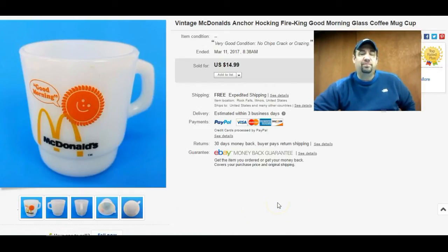This thing sold in a matter of, I don't even think this was up for an hour and I had sold it, which I was totally shocked because, like I said, if you do an eBay search, you'll see there are tons and tons and tons of these McDonald's Fire King mugs, and they typically go for about $5. If you can find some of the other ones, like Bob's Big Boy, even like the Burger King ones. I think there's a couple other ones that are all, anything with any kind of advertising on it at all.